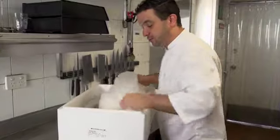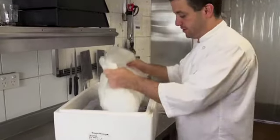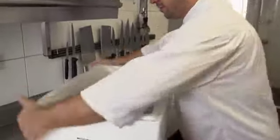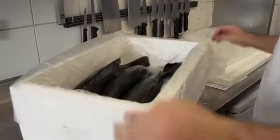And there's ice on top. There needs to be ice on top. Double checking. Pull that to the side. And now checking the fish.